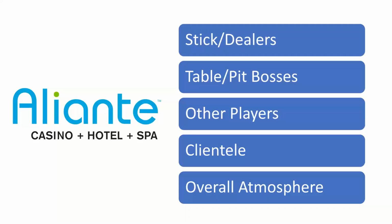Other players, you do get some quality players that come into the Aliante. So if you're looking to make some money betting off other people, Aliante is not a bad place to go. Because it's so far north, you're getting all those people who live north who don't want to go down to the strip. And really they're limited. If you live on the north side of Vegas, you're limited really to the Cannery, Santa Fe and Aliante. That's it. Other than that, you got to go deeper down into the city itself. So Aliante is pretty good. Overall clientele, it's nice. It's in a nice area. It's in a new area of town. So clientele is appropriate, very nice.